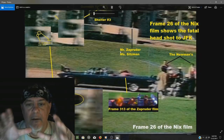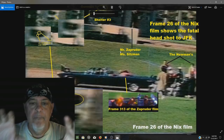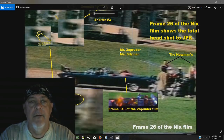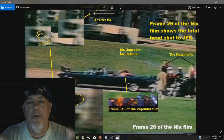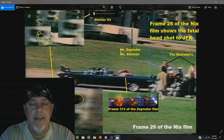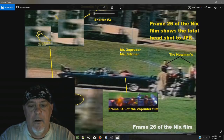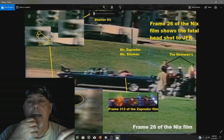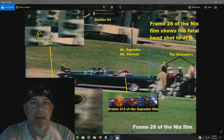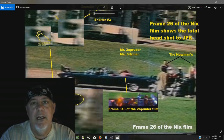Now, what I did was, after I found this shot, I went ahead and lined this image up to see where this shot made contact. And when I lined it up, it lined up perfectly with frame 313 of the Zapruder film. This is based on the reactions of people in the car at this time, the people in the surroundings of the car, and the people on the outskirts on the side, as you see this woman here and everything else, and the way she was motioned in that film. Frame 26 of the Orville Nix film lines up with frame 313 of the Zapruder film.